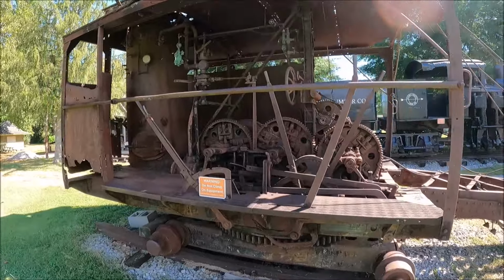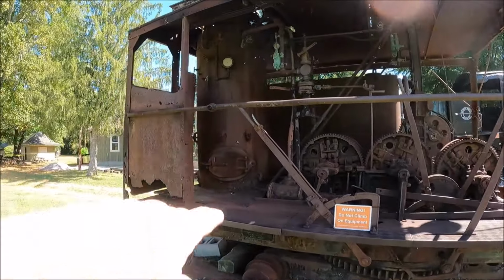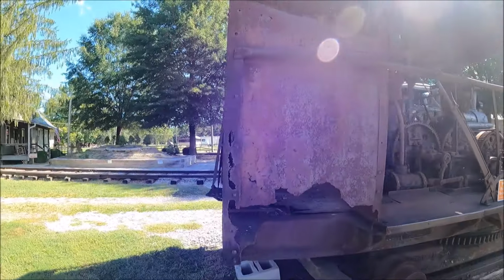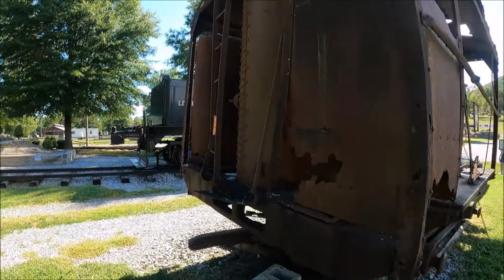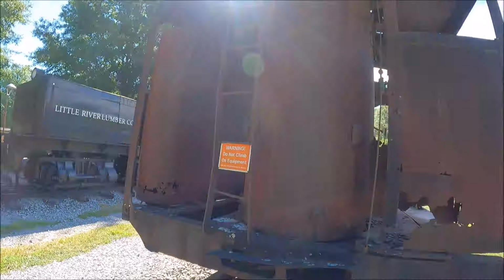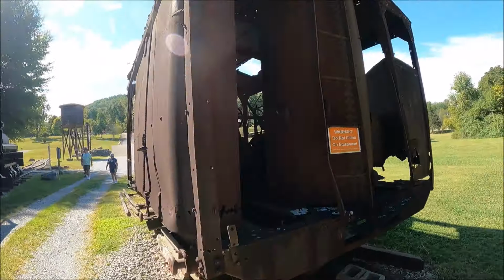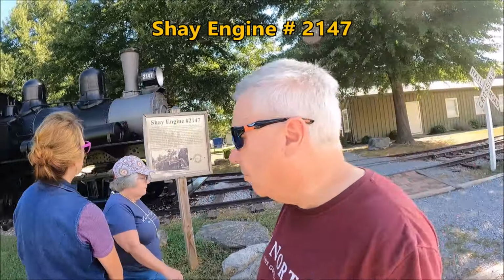Old steam engine. Sure, the boiler was... Fire up that steam to make it work. Shay engine number 2147.